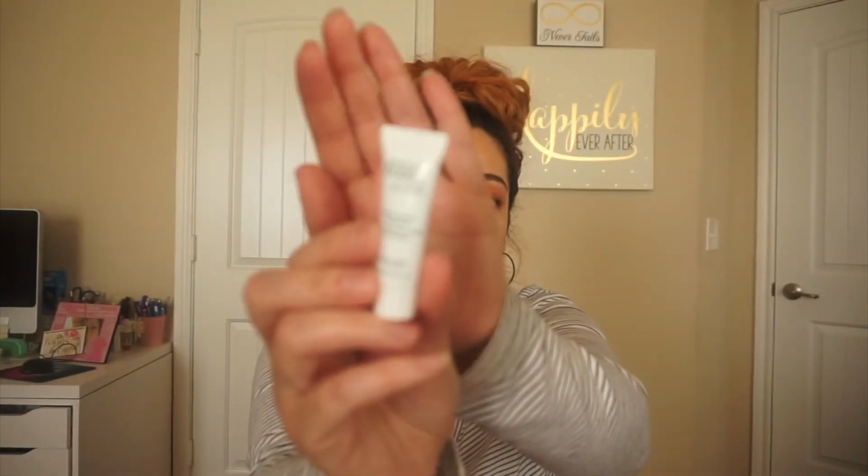Maybe it's because I used it so many years. I don't know, but every time I've tried something from them, my skin does not like it. So I don't know if I will give this a try. It's this small one right here. I may just give this away to somebody or save it for a future giveaway. But yeah, I don't know if I'm going to keep that one here.